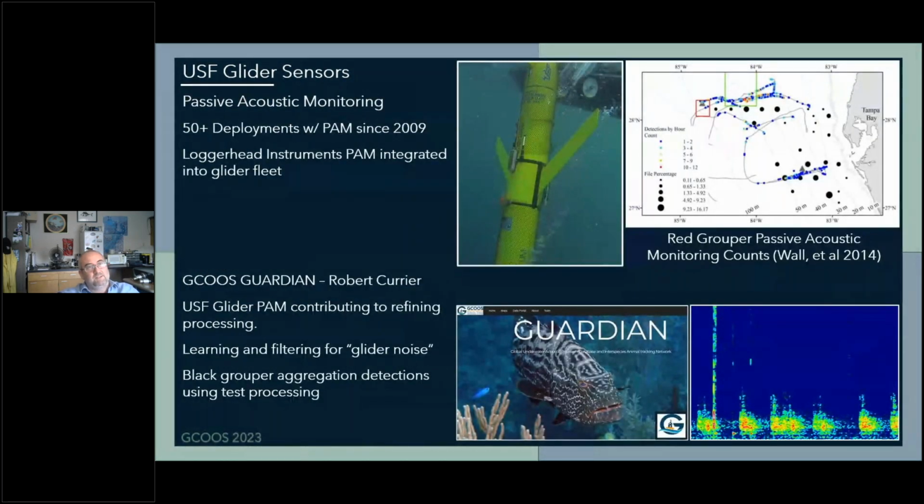Since inception, we've been running passive acoustics on our gliders. We did a lot of studies in the early days looking for red grouper and creating maps of red grouper sounds. You can see that on the right. Most of the time, all of our gliders are integrated with Loggerhead Instruments passive acoustic monitors.